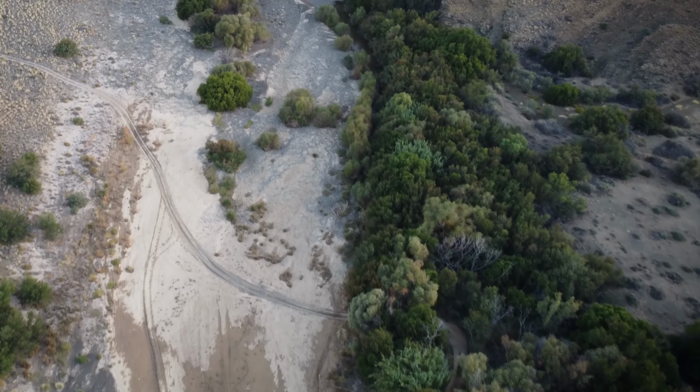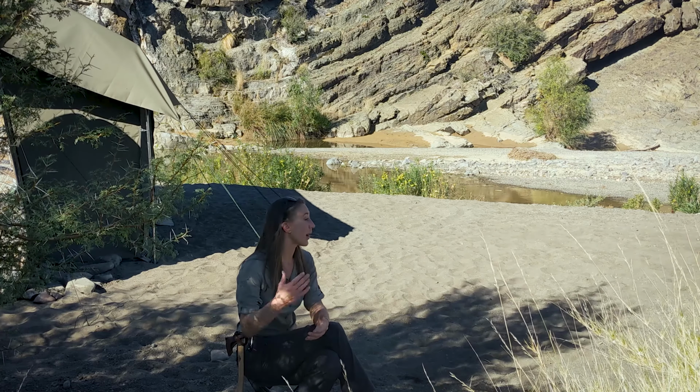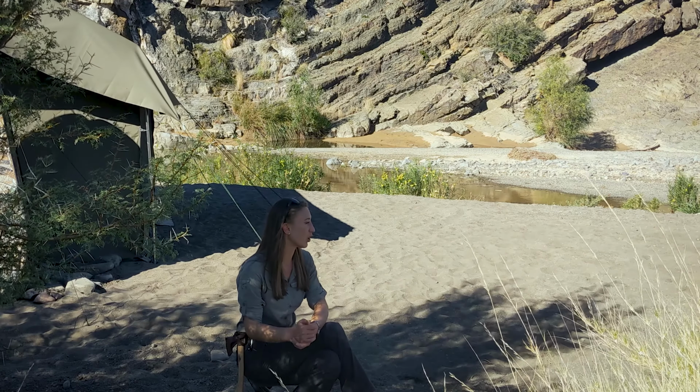So finding a forested area means that you're going to have access to wood. There will probably be water, because wherever there is a forest, there's usually quite a bit of rainfall, or there is a water source. And you're also going to have concealment from casual observation.